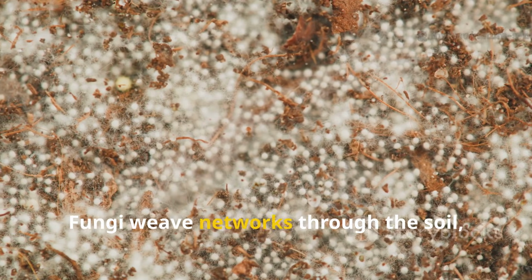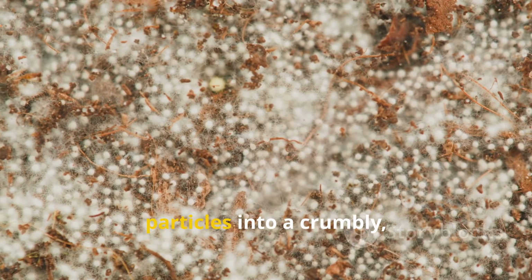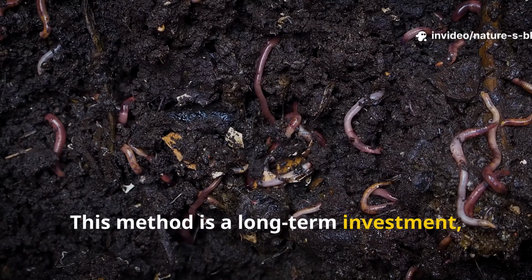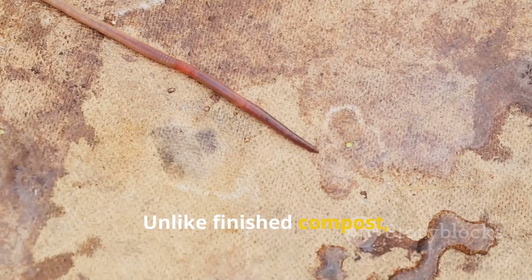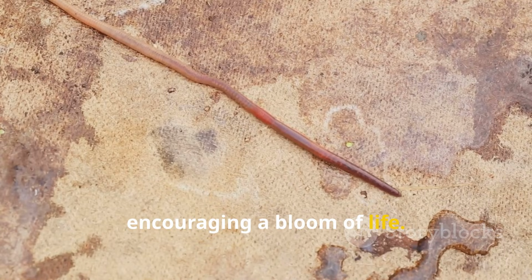Fungi weave networks through the soil, transporting nutrients and binding particles into a crumbly, fertile structure. This method is a long-term investment, fostering relationships among worms, microbes and fungi. Unlike finished compost, decomposition happens in place, encouraging a bloom of life.